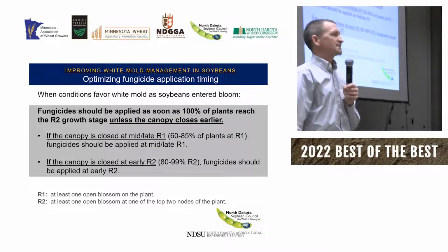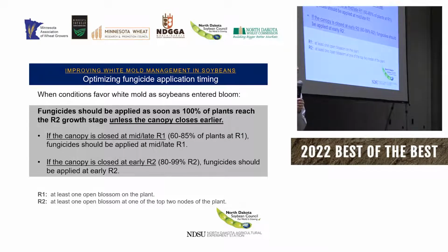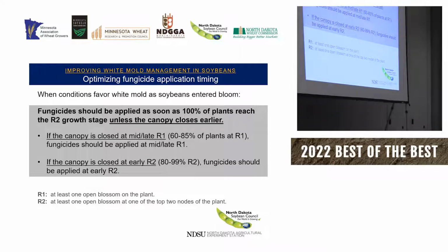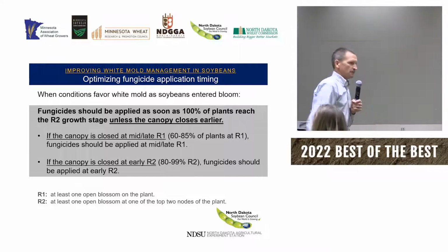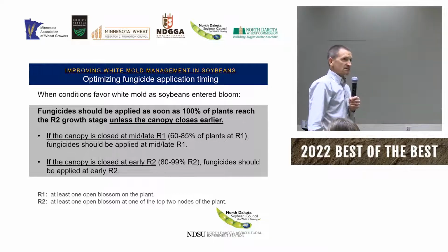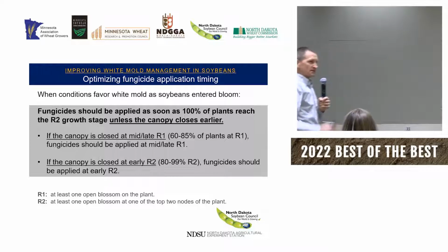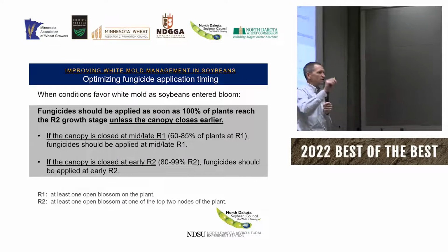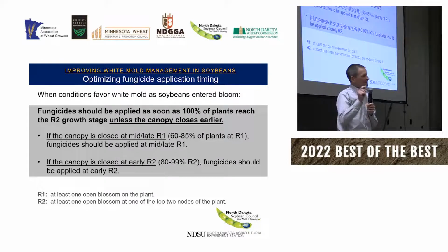So, why is that? When you're at R1, you have very few dead blossoms. When you're at early R2, you also don't have a lot of dead blossoms. You have more than at R1, but not a lot. The Sclerotinia moves into the dead blossoms. So when you do not have a lot of windows for infection, the disease needs some help. If the canopy is closed, that's helping the disease. It checks the airflow. If the canopy is closed, the airflow can't get through to dry out that canopy. And even though you don't have a lot of windows for infection, when that canopy is closed, it's enough.